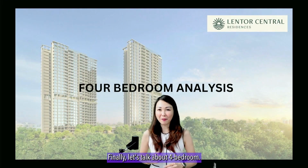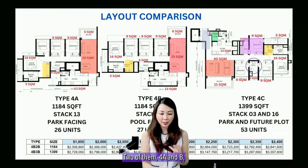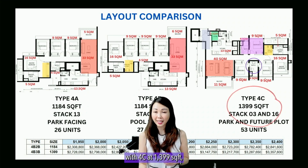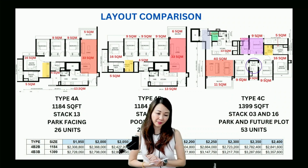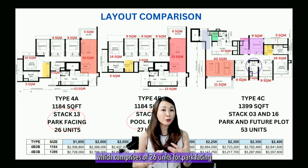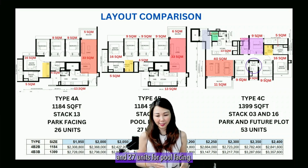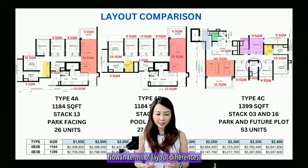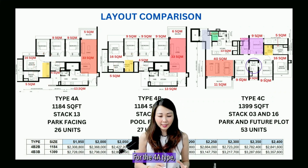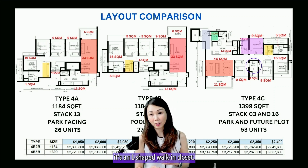Finally, let's talk about 4-bedroom. In 4-bedroom, you can realize there are 3 different layouts. 2 of them, 4A and 4B, are at 1184 square feet, with 4C at 1399 square feet, known as 4-bedroom premium. The 4A and 4B are either park-facing or pool-facing, with 26 units for park-facing and 27 units for pool-facing. In terms of layout differences, you can notice it's mainly in the walk-in closet. For the 4A type, you have a longer walk-in closet, and for the 4B, it's an L-shaped walk-in closet.